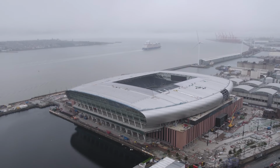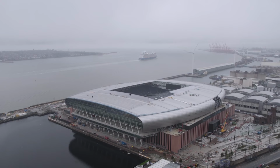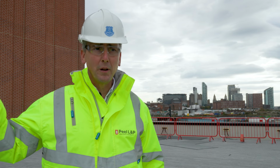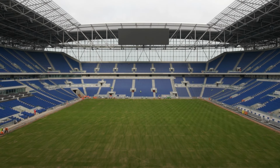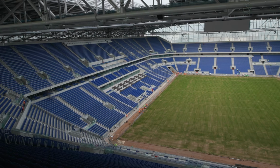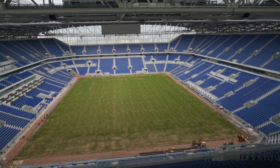And then it's up to the vision of the club and the council and Peel to make it happen. And a huge amount of credit goes to the club, goes to everybody working with the club, and from architects down to the guys who are here on site delivering. It's all about vision and commitment, and you cannot fault anybody on this site and the club for what's happened. It's absolutely phenomenal.